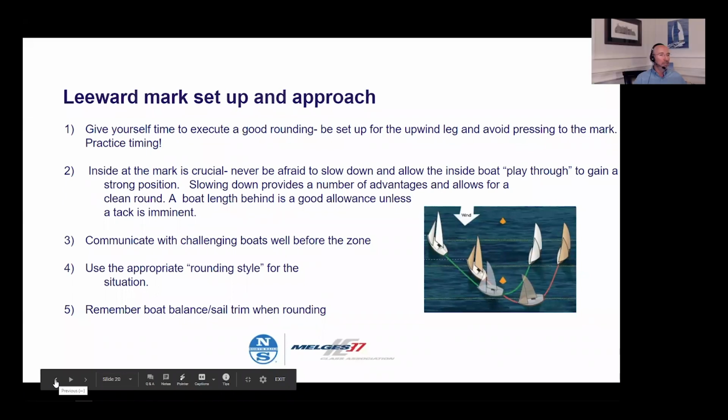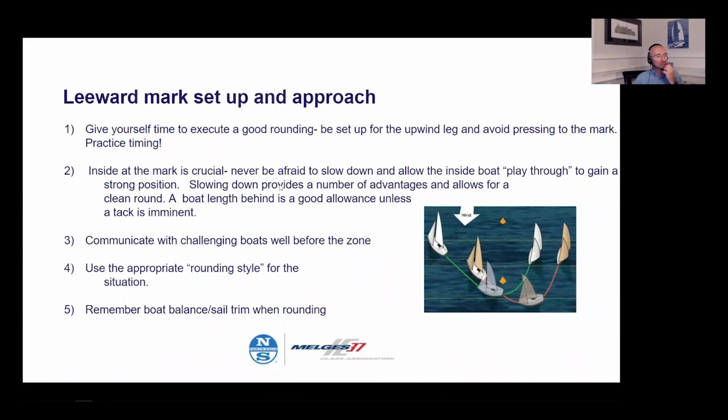Okay, so I'll go back to the swabble a little bit on the first slide, but why don't we keep going here? I know, Greg, you want to talk a little bit more about the actual approach and setting yourself up with the leeward mark, right?